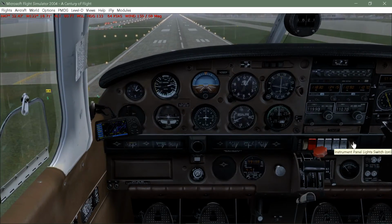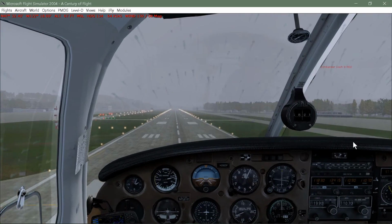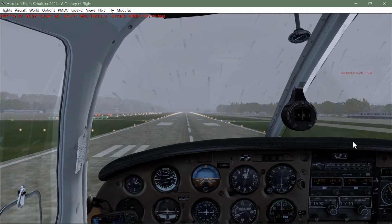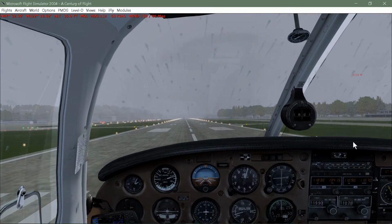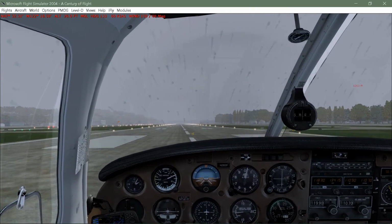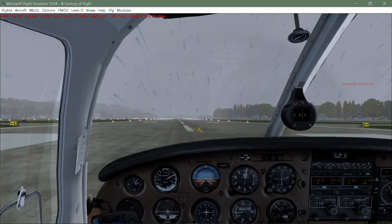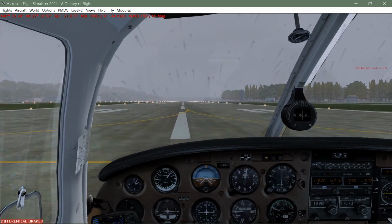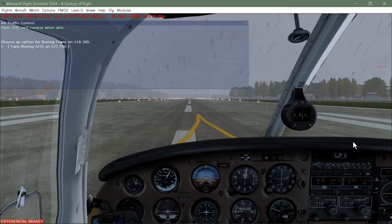Auxiliary fuel pump is on because we do not want an engine out right now. Pull the power out, gentle flare, and we're down. Ta-da! Exit runway when able.